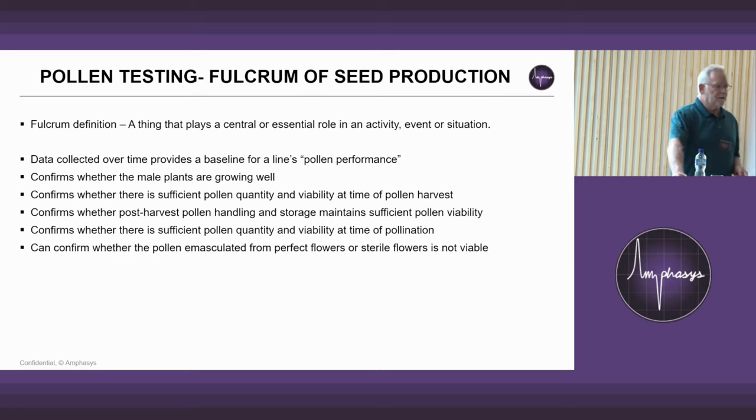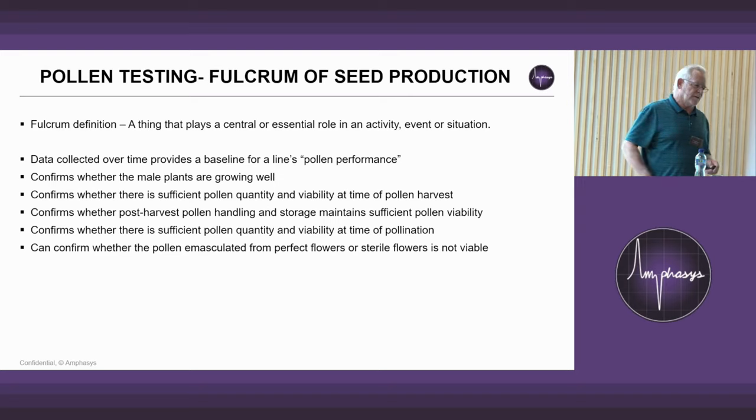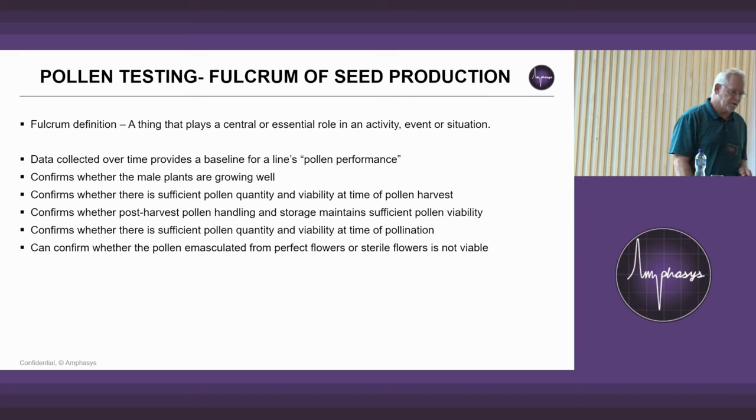The last point here was kind of interesting, and I think people don't understand it: you have the opportunity to test the pollen from emasculated flowers to determine if there's any viability there, and that gives you an idea of whether you're going to have some selfing, some situations where you're not going to get hybrid seed and, in fact, get self-seed. So it's another opportunity to use pollen testing from a genetic predictability standpoint.